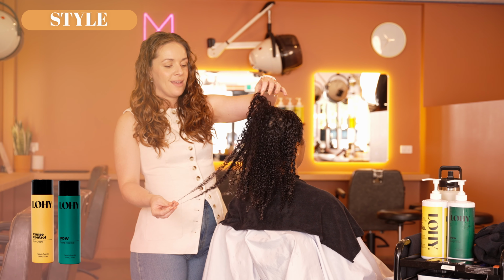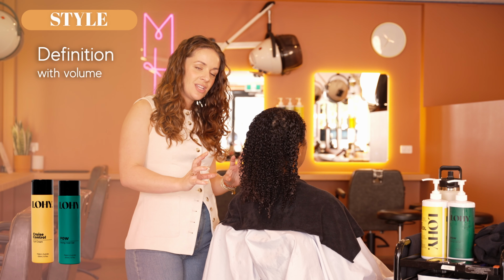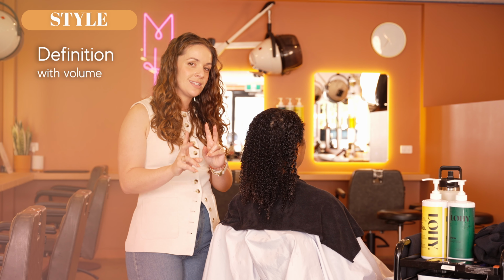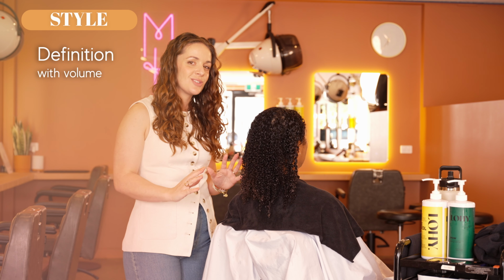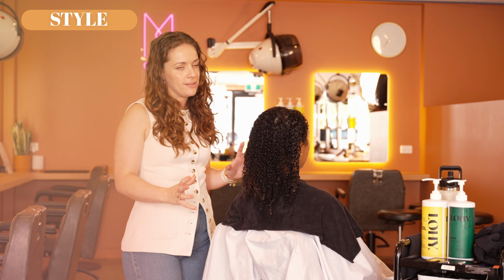Marina's goal for today, when we were at the basin just chatting then, is definition, but still with volume. So I am going to do probably a 50-50 balance of the two products. Goal being, I don't want it to be glued flat to her head. We would love to see some volume on day one.